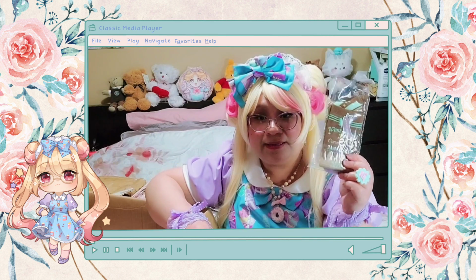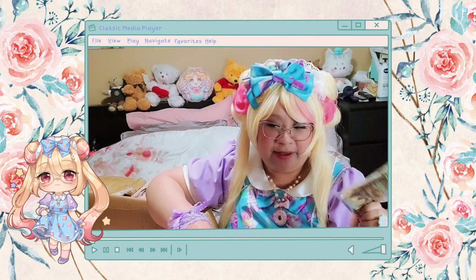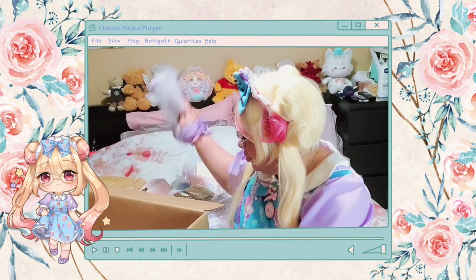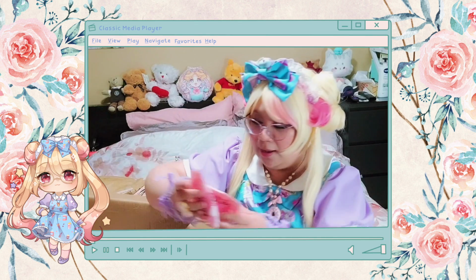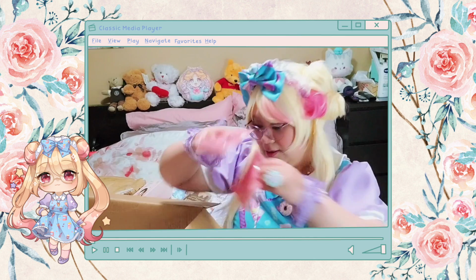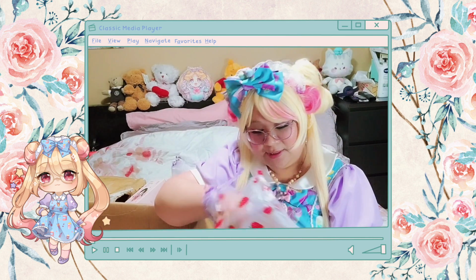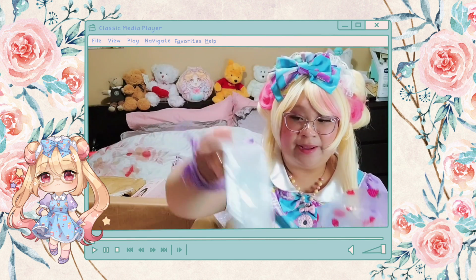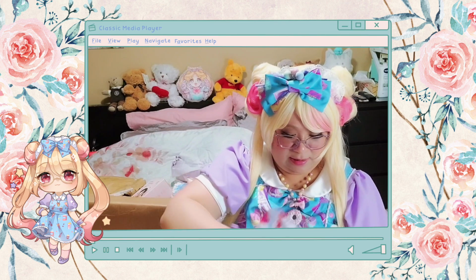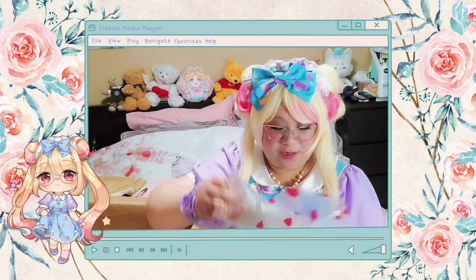I have some socks. I think this is from Yukina's box. I forget. I'll have all the Taobao shops down below. The other shoe, I have some wrist cuffs. This one is in lavender and this one is in pink. I have no idea what this is. These are ankle socks and I bought several colors. And I have some yellowish kind of cream color.